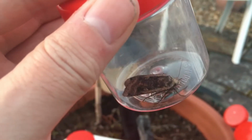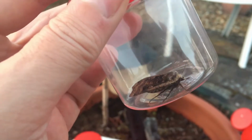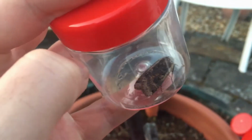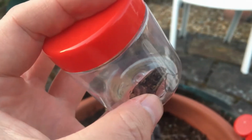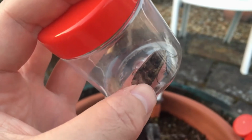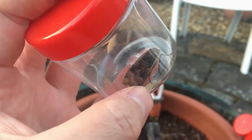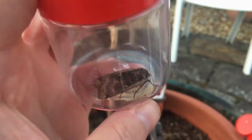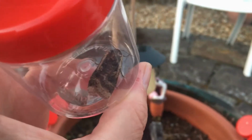Now here I've got 5 of these guys. These are large yellow underwings. The colours can be quite variable, and some bits are darker than others, but they all sort of have these dark bits just down here, and they're also very big. I mean, that's my thumb. My thumb's not exactly small. It's pretty sizable.